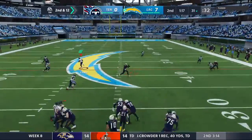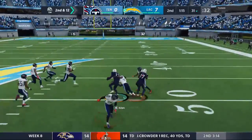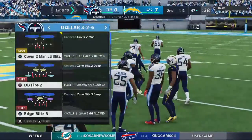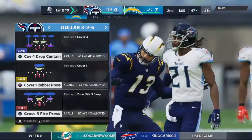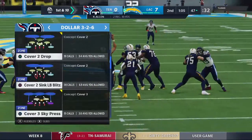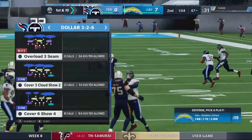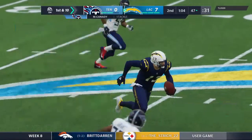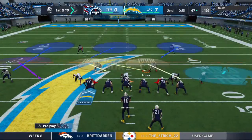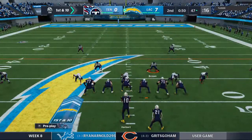On second down, here's Herbert. Looking for Allen. He's got him on the slant. And he'll be taken down, but not before they work it across midfield. 22 yards on the catch and run, a first down. Well, remember, they tried to give him the ball and let him run on the last play, but I think the light bulb went off in the play caller's mind, and this time they get it to him the more conventional way, and it's much more successful as well.